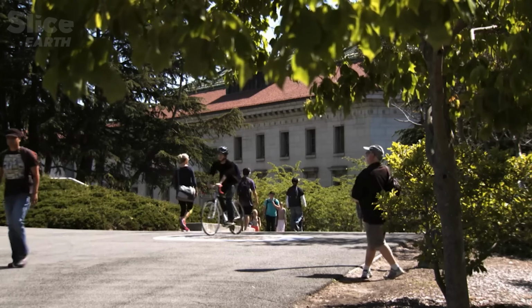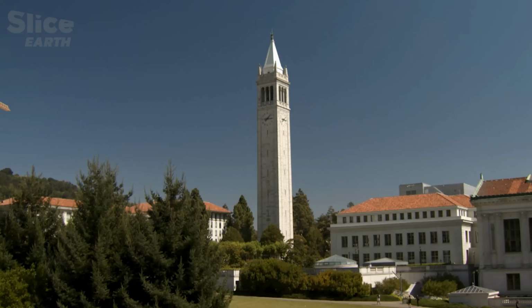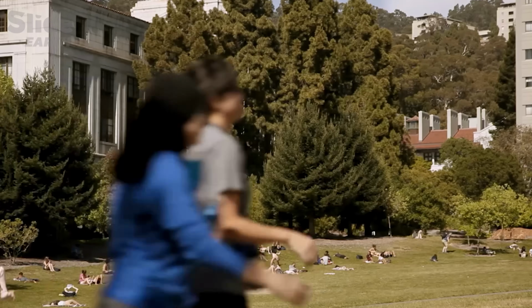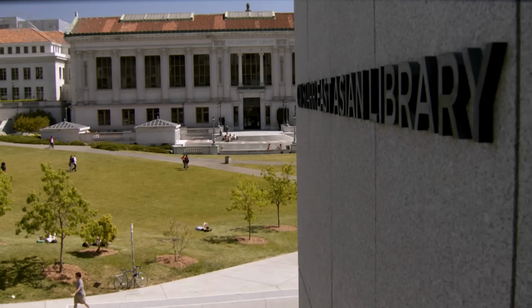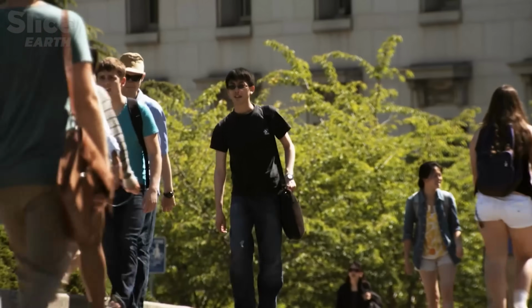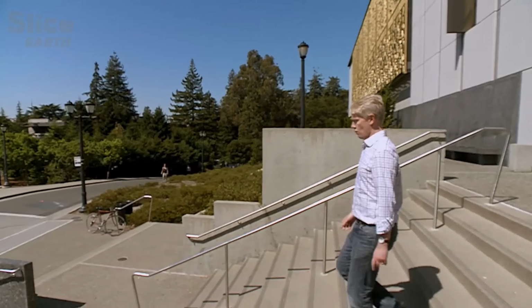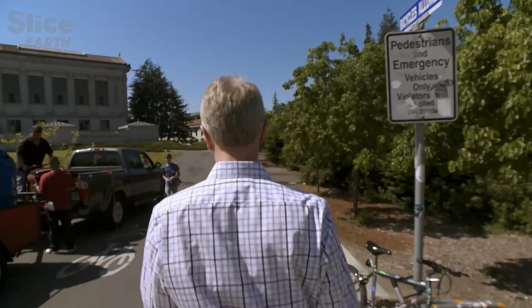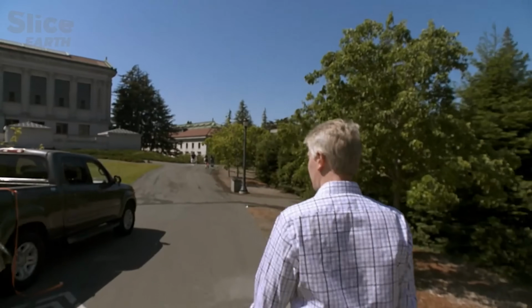Today, what everyone fears is the big one, the megathrust earthquake that's supposed to hit California in the next 30 years. For Richard Allen, director of UC Berkeley's Seismological Laboratory, residents must definitely prepare for this disaster scenario.